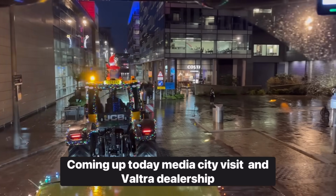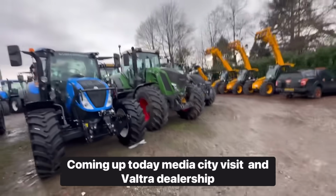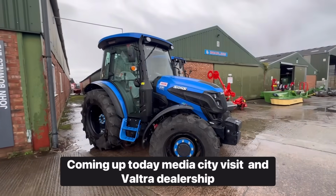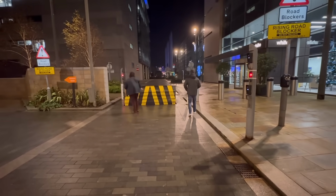Arrived now, waiting for the barrier to go down. Don't see many of them. It's a real beast, isn't it? 90 horsepower. Look at that. Yeah, put your hood up and they might think that we're doing something dodgy.